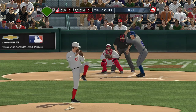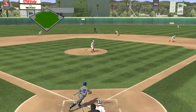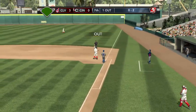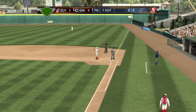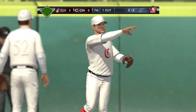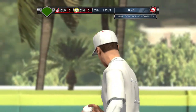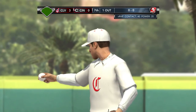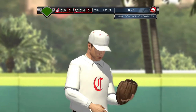The pitch. And this one's up the middle. Number 46, and his throw is in time for out number one. Well, some injuries last year for Carlos Gonzalez, but he showed he's not a flash in the pan. He's going to be a force to be reckoned with for a long time in this lineup.